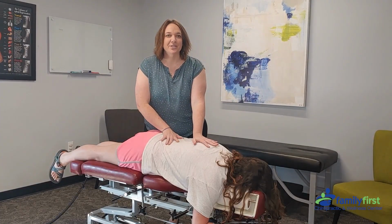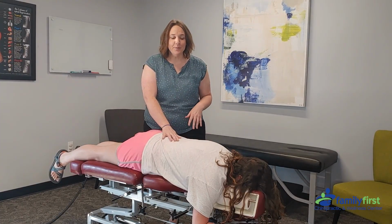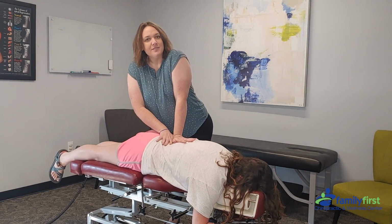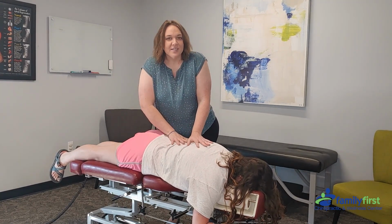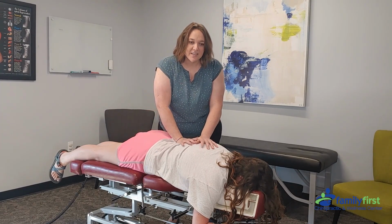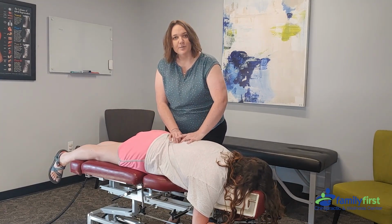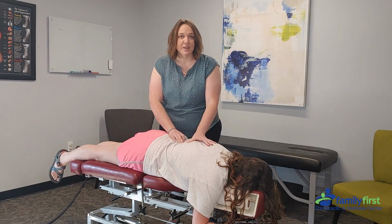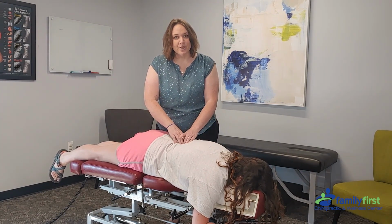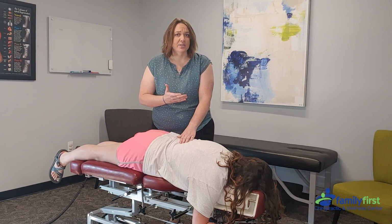So here's what adjustments could possibly look like in our office. So I have the patient start face down on the table, and I start by just feeling first. I'm looking for areas that are stuck from back to front. I'll look for areas that are stuck from side to side, because lots of times they'll move one side better than they move the other. So when I find an area that needs to be adjusted, there's a few ways that I can do it.